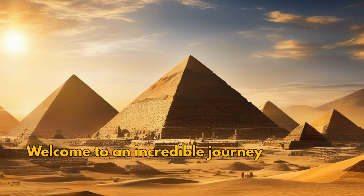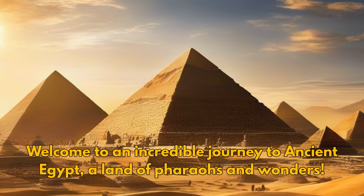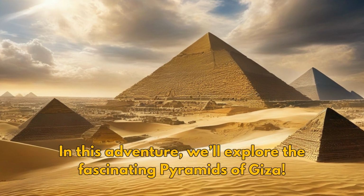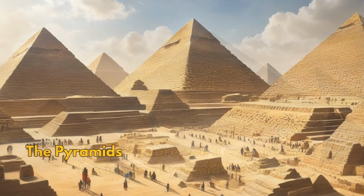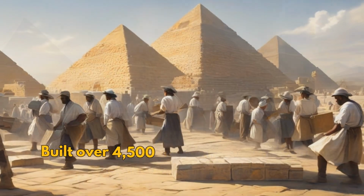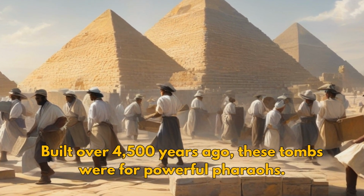Welcome to an incredible journey to ancient Egypt, a land of pharaohs and wonders. In this adventure, we'll explore the fascinating pyramids of Giza. The pyramids are one of the 7 wonders of the ancient world. Built over 4,500 years ago, these tombs were for powerful pharaohs.